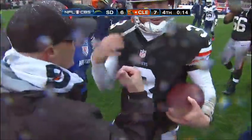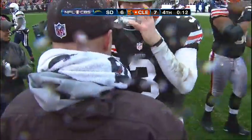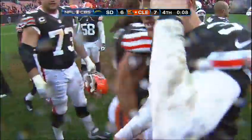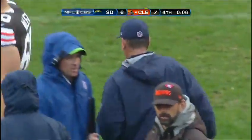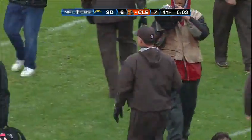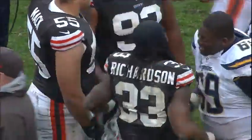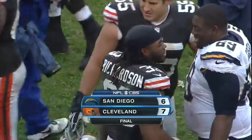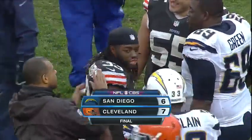Norv Turner, Pat Shurmur, and Brace at midfield, and these fans that were braving the elements all day rewarded with a Cleveland win. And so your final score from Cleveland, the Browns 7 and San Diego 6.